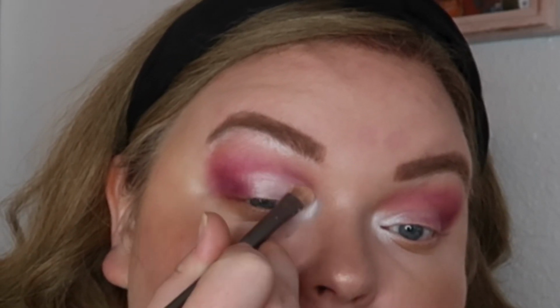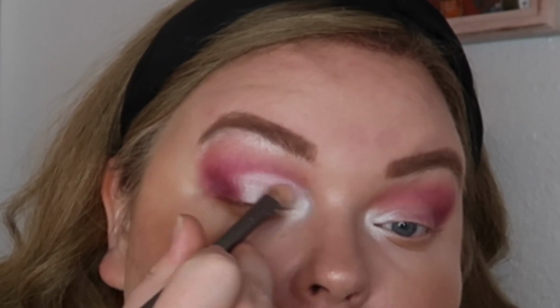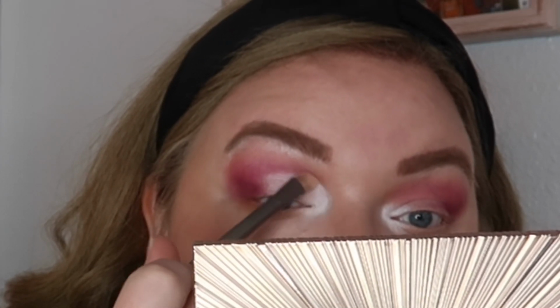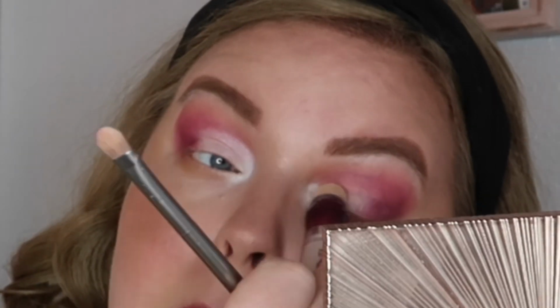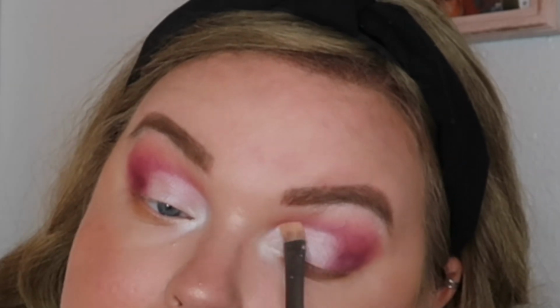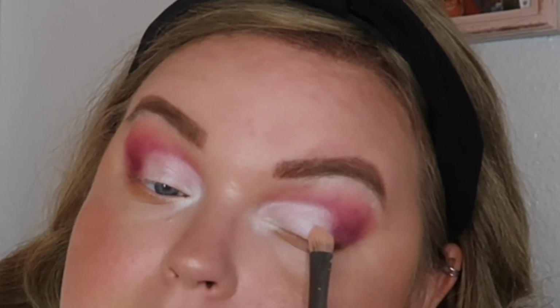And I had a little Ranch on my brush still, so it's going with Ranch. Which is perfect though, because that's what I wanted to do for my first shade. So thanks for saving me time, brush. Good, good. Let's do the other side now. I'm going to add a little more Ranch to this side because there isn't really any Ranch over here. It's so funny to say I'm going to add ranch to my eye look. Like, I just love the names.